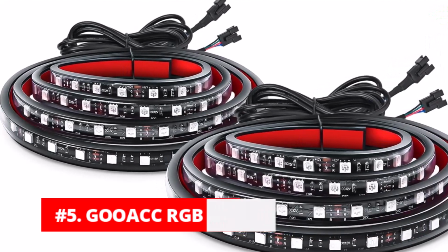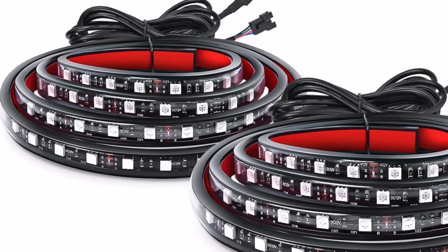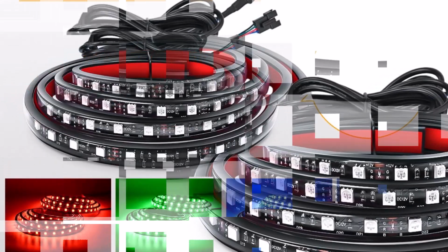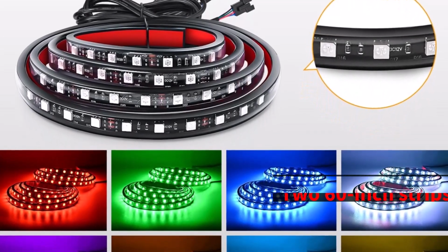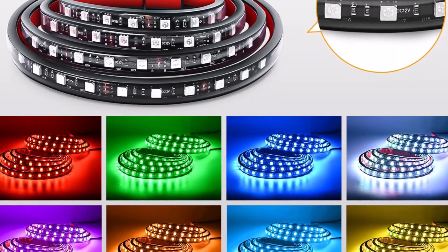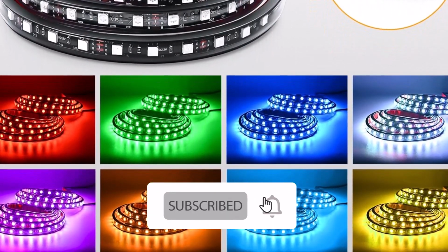The Gooacc RGB Truck Bed Light Strip is an essential upgrade for those looking to enhance the functionality and aesthetics of their vehicle. This kit includes two 60-inch strips equipped with 180 LEDs each, promising not only to illuminate your truck bed effectively, but also to add a vibrant touch with various color options.